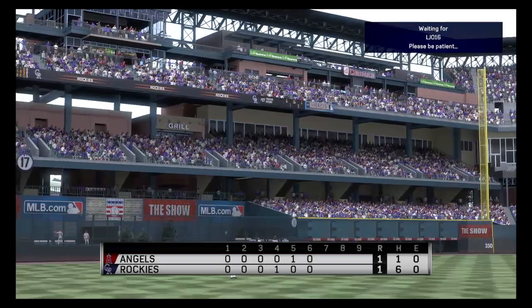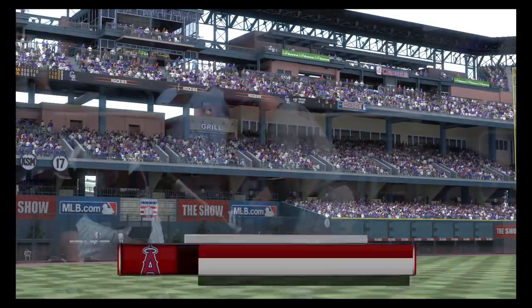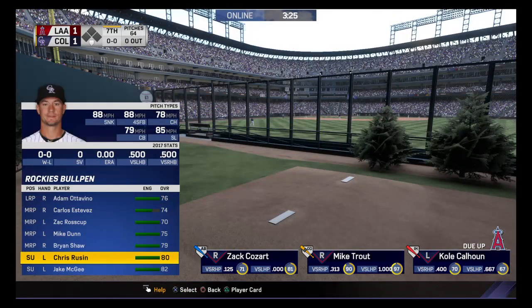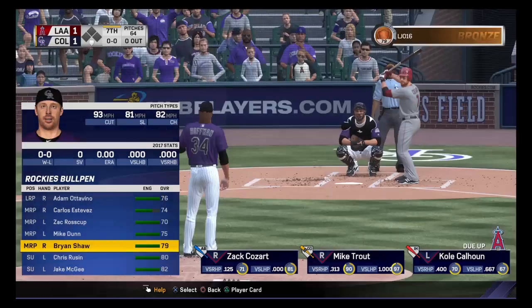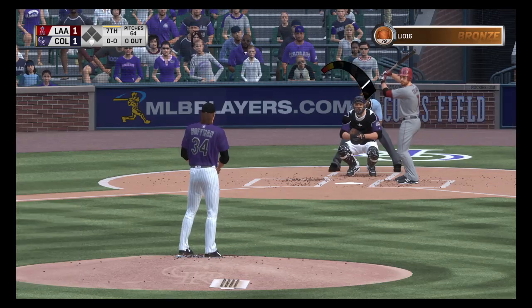Welcome back to Coors Field here in Denver. All square at 1 as we get set to start the 7th. But before we do, let's take a look at the game summary to this point. Riding in once again, Zach Kozar. He'll be tasked with starting things as we begin the 7th. And that Colorado bullpen comes to life now with a lefty and a right-hander up to throw.